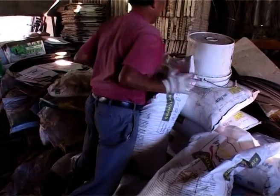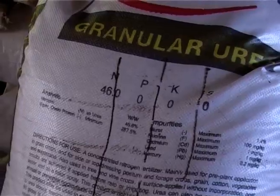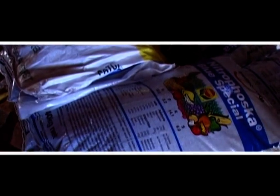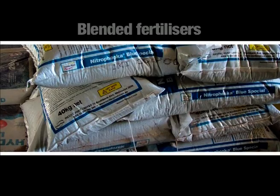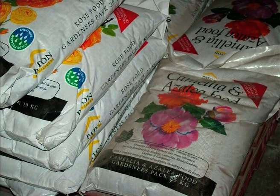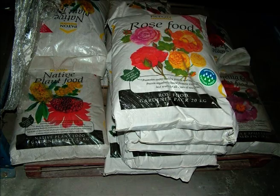You could work out exactly how much of each of these single fertilisers your crop needs. But this is complicated, so the fertiliser companies have done this for you by producing blended fertilisers. Some crop needs are different from others. For example, vegetable crops have different needs to those of roses.